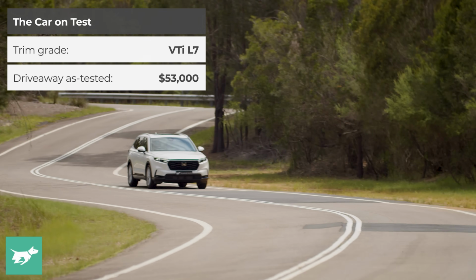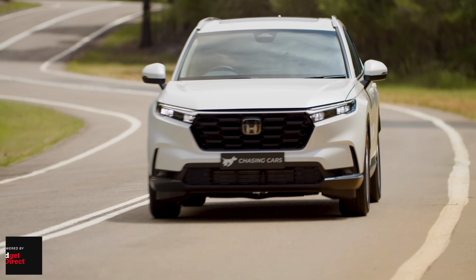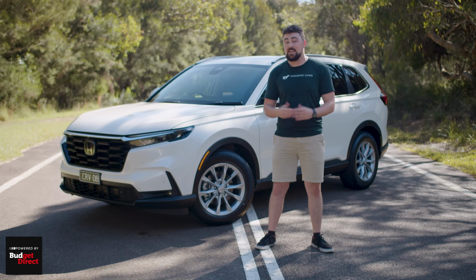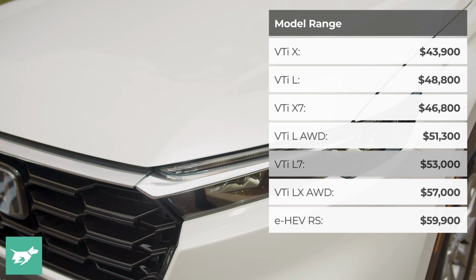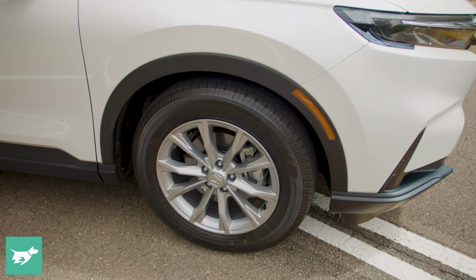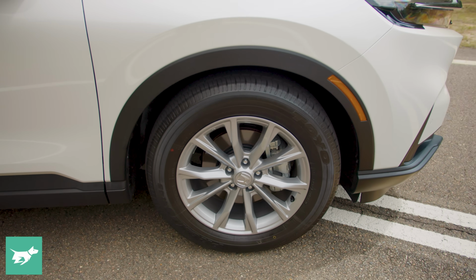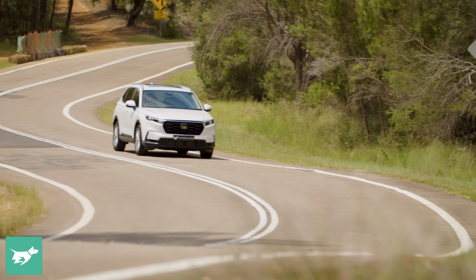The grade I have with me today is the VTI L7. It's one of two 7-seat equipped grades in the new CR-V range, and it starts at $53,000, but that's drive away. So this week, my family and I have spent a great deal of time getting to know every one of the CR-V's 7 seats and also its multitude of features to get to the bottom of what it's like to actually own this car and live with it properly.